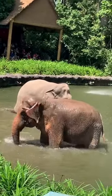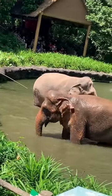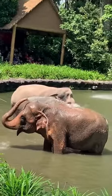See, by asking the elephants to turn around, we can even ask the elephants to present their back foot as well.